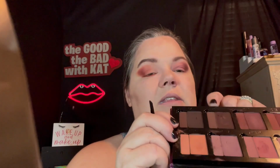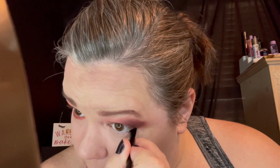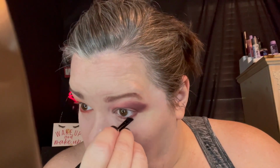Okay, now we're going to go in. I brought another flat liner, but I want to go into this color right here, which is Evermore, and I had put that on the other eye. So I want to try that right here and go into this eye. I really want it in my waterline. I'm kind of treating it like an eyeliner. Oh, I like that.